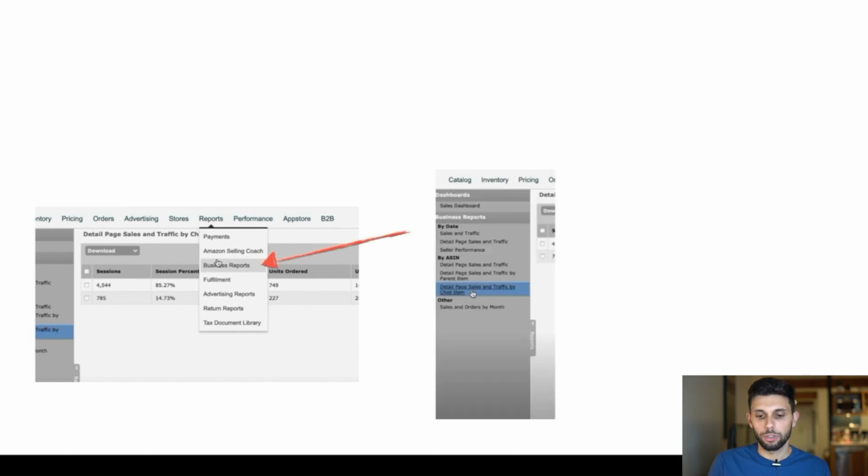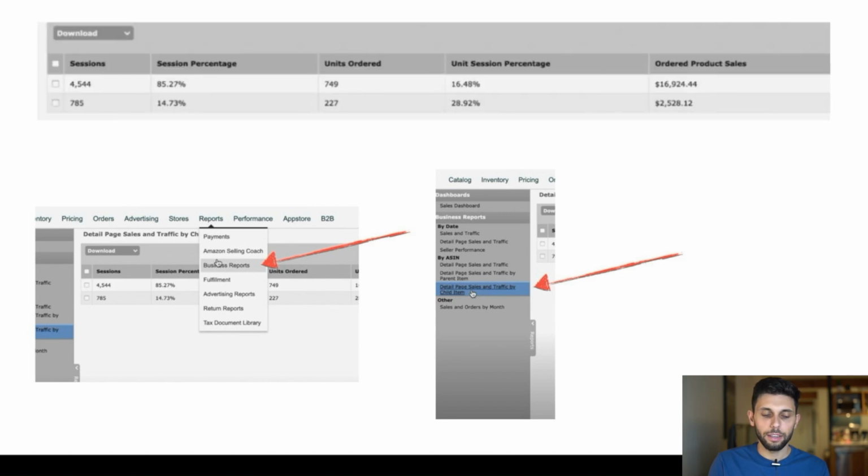What I want you to do is go to your reports right there, click on business reports, then you want to click on detailed page sales and traffic by child item, and then you'll look at these particular stats here. It's very important. This is 1 month that I picked out that's probably the best example I have of 2 of the problems that can arise with a product.